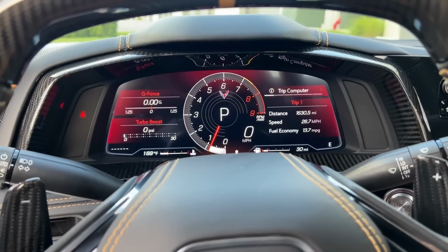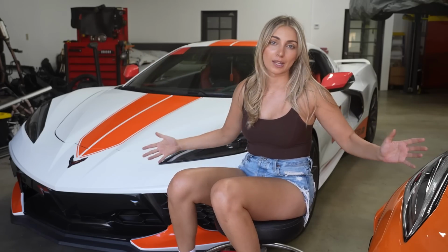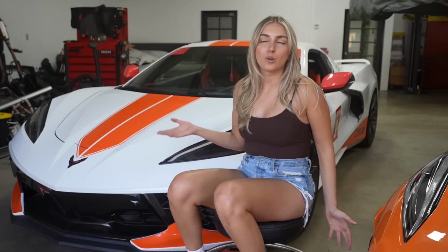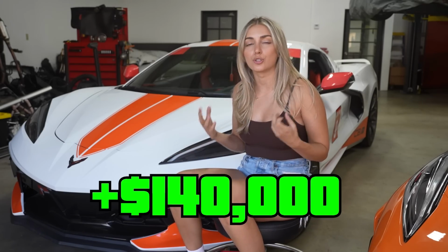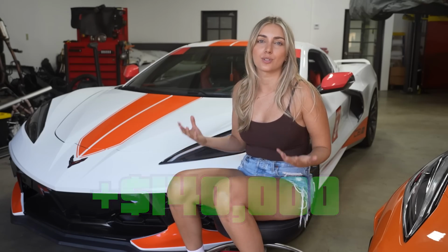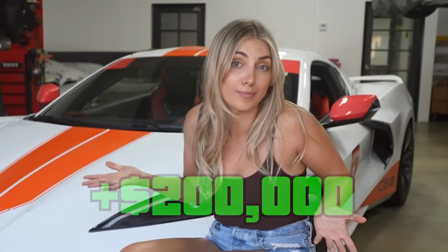Yes, I am buying a C8 ZR1. Yes, that means I will have 3 C8 Corvettes. I'm also going to be running out of parking spaces, but there's worse problems to have. There's no pricing yet, but I'm going to guess the starting price is going to be anywhere from $140,000 to $150,000. The Z06 was $105,000. The Stingray was $60,000, I think $59,995. So all specced out with the ZTK track package, upwards of $200,000 for a Corvette, maybe.